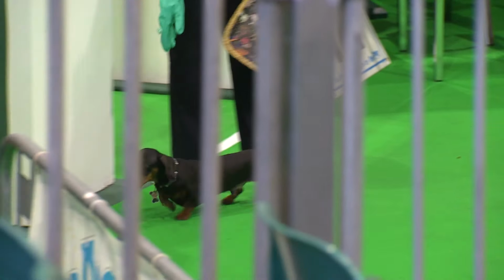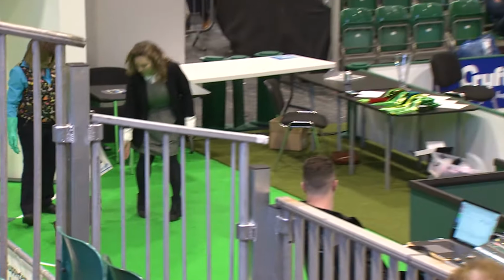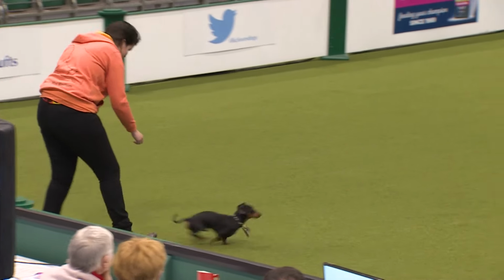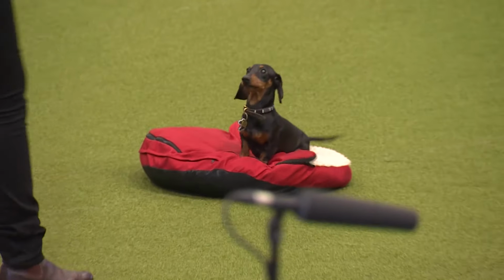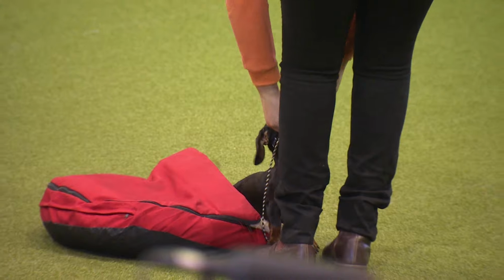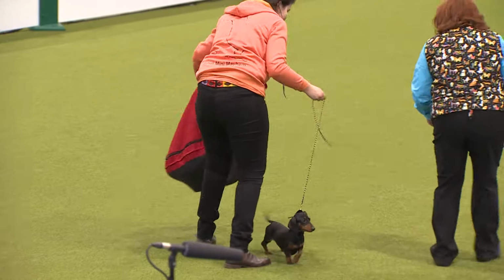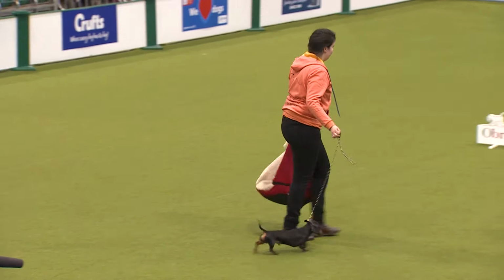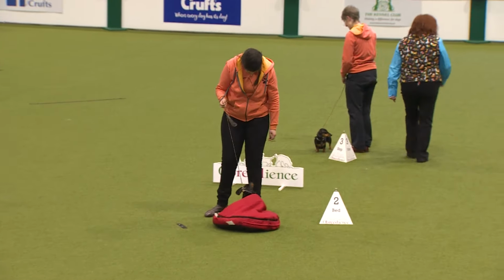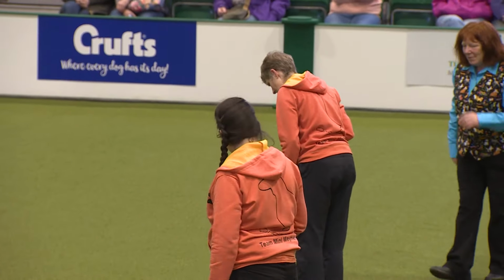Now, I would have lost the bet had I put money on that dog going to the bed. Yes. This is part and parcel of the breed because, and there it is, when they work under the direction of the hunters, they have the ability to think for themselves. Sometimes it's not a good thing if your dog starts thinking. But he definitely looks like he's enjoying his time at Crufts anyway, doesn't he? He definitely is.